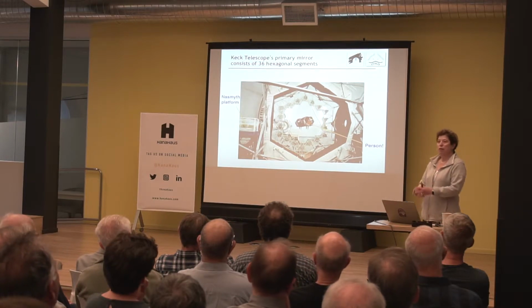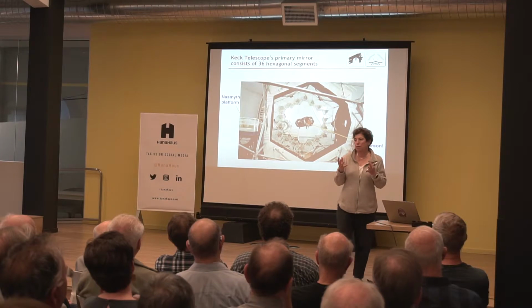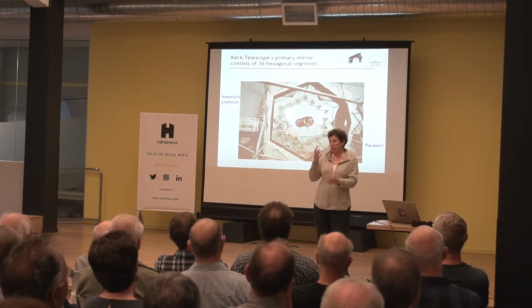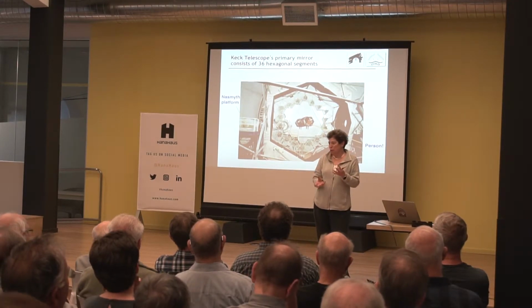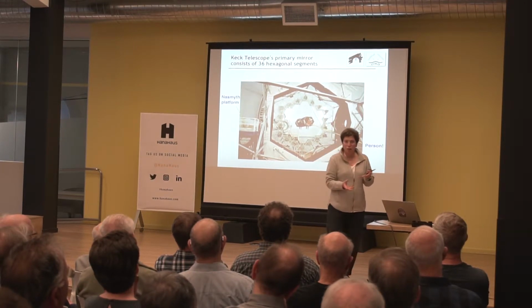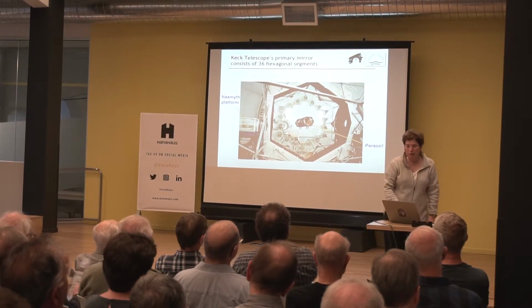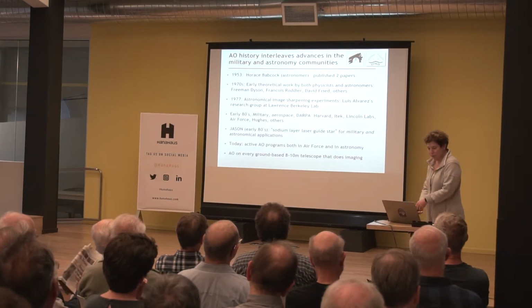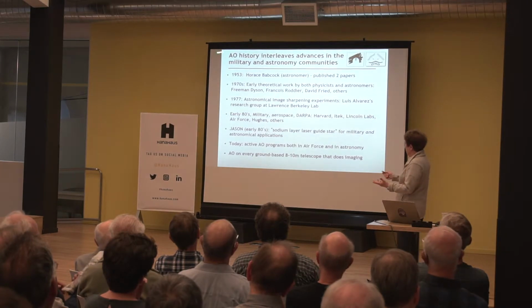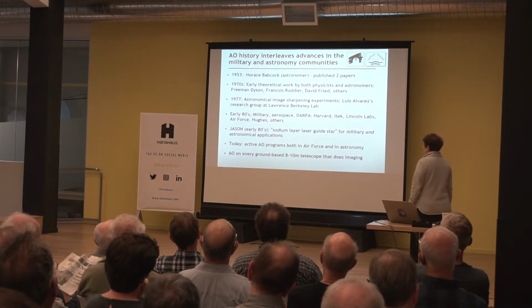I thought I'd tell you a little bit about the history of adaptive optics in general, because it's a very nice story of the interplay between work that was done for the Department of Defense and work that was done for the astronomy community. Initially, those were completely separate, and now they've sort of converged in a nice way. So the history interleaves advances in the military and in the astronomy community.